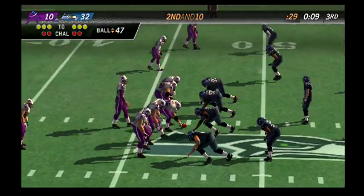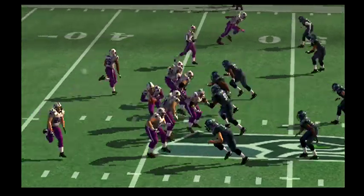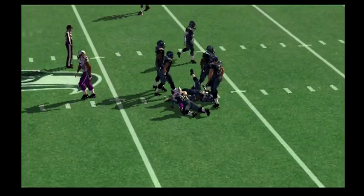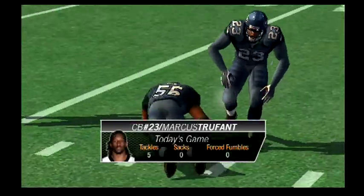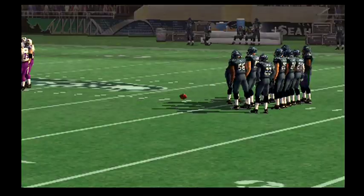Addis using split pass. Closing in. Throwing. Trufant is there on the stop at the 42. You can't draw it up any better than that. Textbook first down.